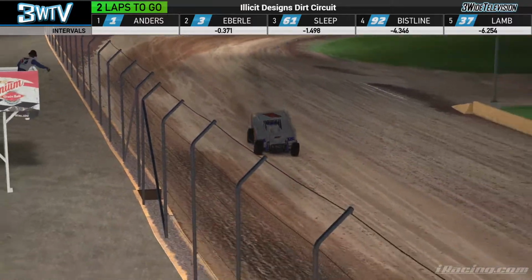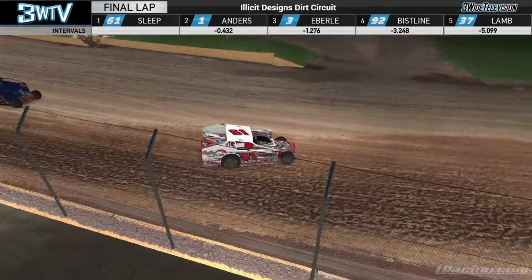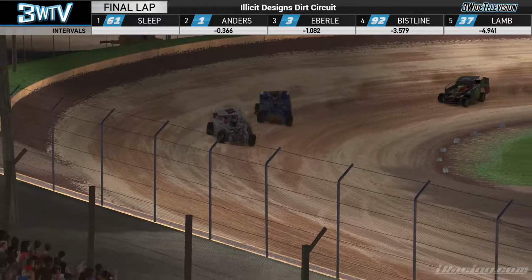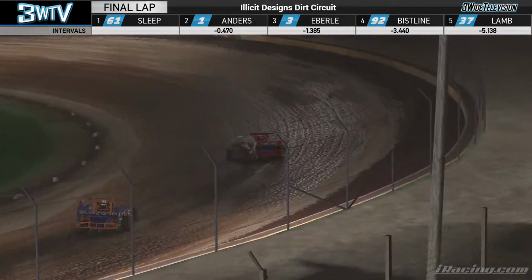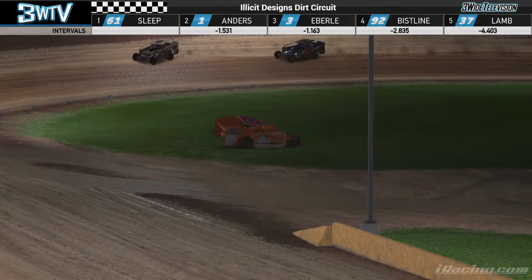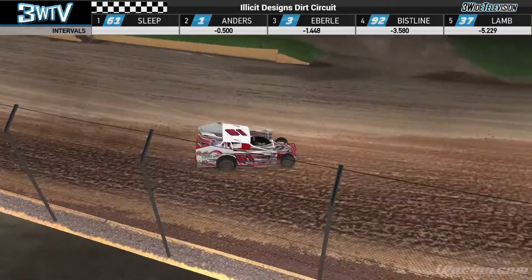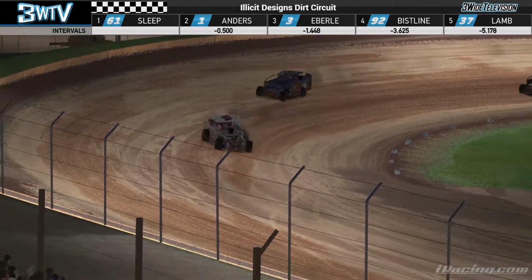Couple of cars coming together, and right in front of your race leaders. Your leaders are involved, coming to the white flag, and that's going to give the race lead to Bill Sleep. Sorry I missed that, folks. We're trying to figure out where all the carnage was going down. Anthony Karff still trying to figure it out, but looks like Bill Sleep going to come out of turn number 4 and walk away with the win with some late race carnage right there.